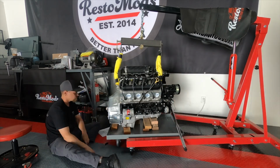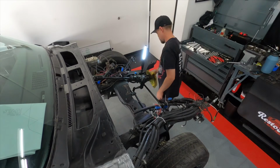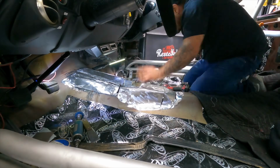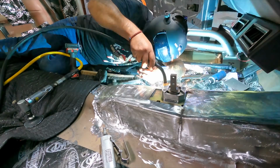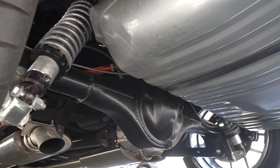So 427. What do you go to for transmission, rear end? Behind it is a Silver Sport, the best of the best, like a Magnum 6-speed, all built to handle the power level. Dual disc clutch. It's their shifter mechanism, their whole kit from Silver Sport for a GMA body, the pedals, everything. And then that is connected to a 9-inch Ford rear end, tried and true. This one's a full floater 9-inch rear end.